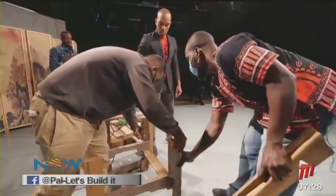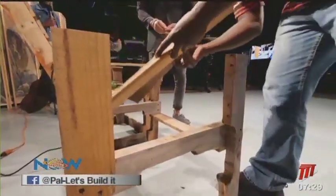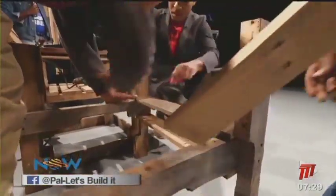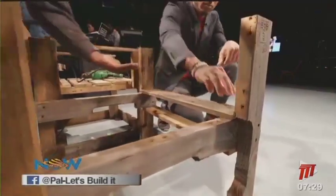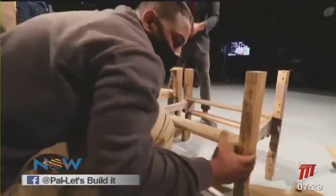Just now, how long does this process normally take out there? 10 minutes. Per chair? Yeah, per chair. That's after all the pieces are cut. You cut up everything, and the assembling takes 10 minutes. Assemble in 10 minutes? Yes. Alright, almost like the Avengers.